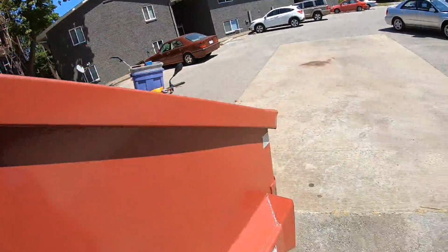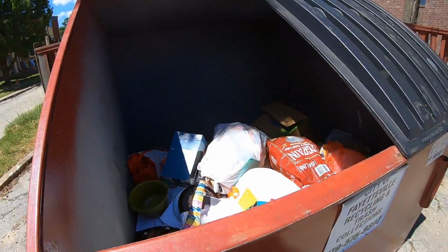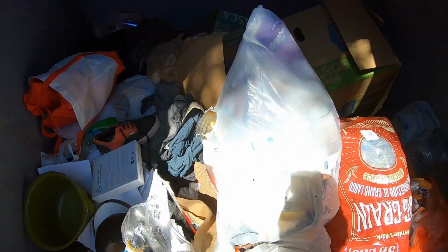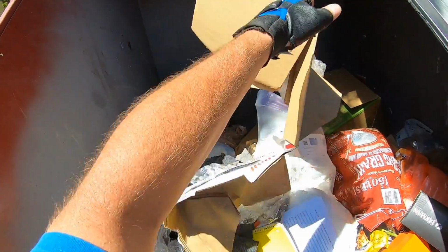What do we have here? Oh, I see a Nike box peeking at me back there. It's got Nikes in it, and dirty old skateboard shoes. Oh. Funky old clothes. Yeah.